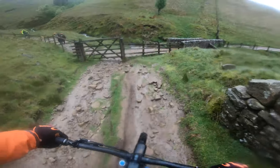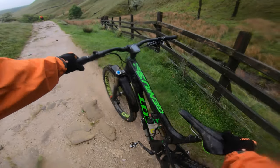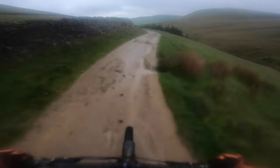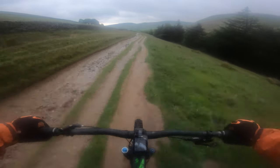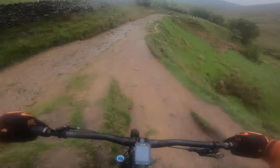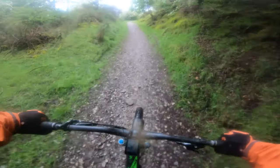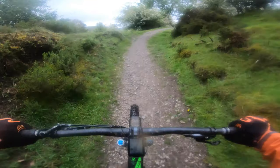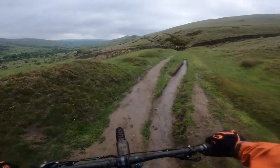We've made it. Well, what did you think to that descent? Beauty, innit? I'm on the bridleway now, just under Mam Tor. So far, so good.